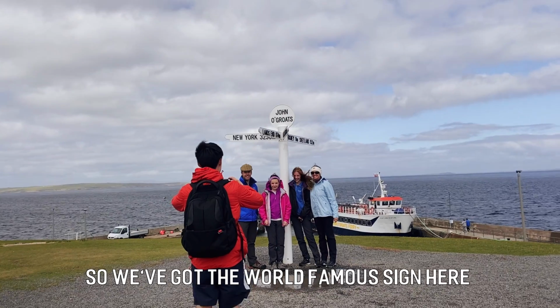We've just stopped off at John O'Groats, which, between John O'Groats and Land's End, are the two furthest points in the UK mainland in terms of distance. There's a famous signpost here which I'll show you guys in a bit. If you do the NC500, this is definitely a place you have to stop. So we've got the world famous sign here.